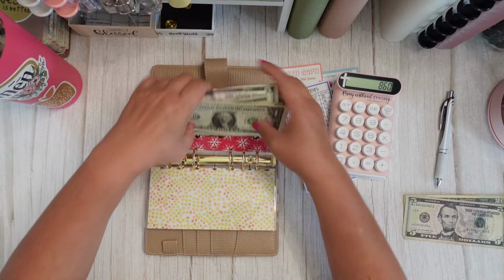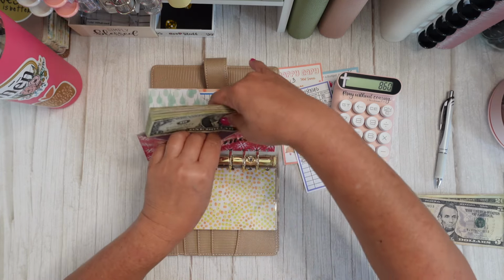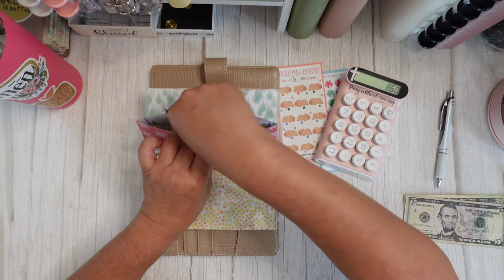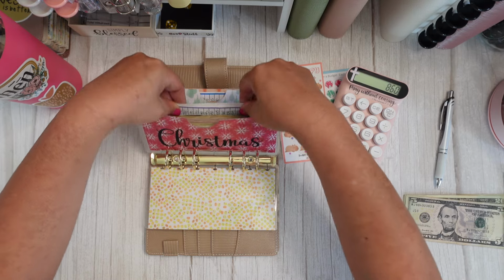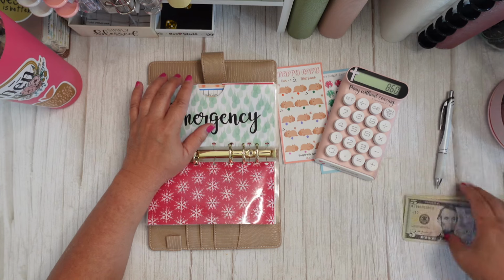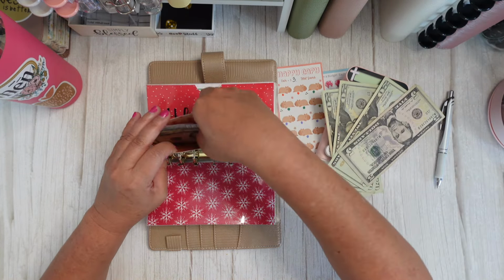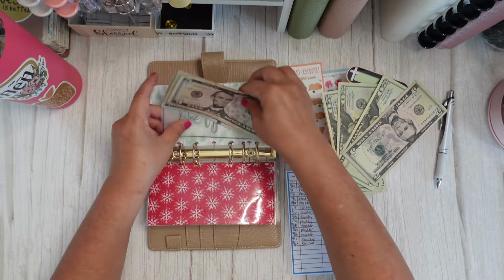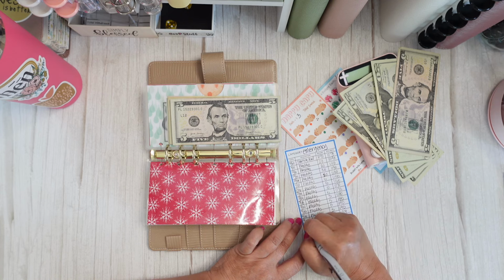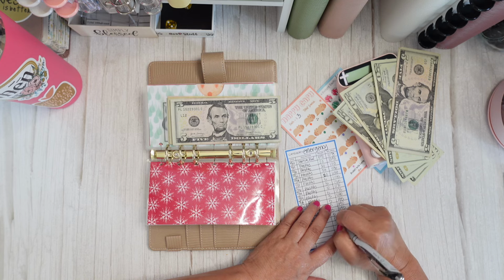Yes, $860. Okay, so I need to have $860 in Christmas, and I need to update my tracker, which I will do off camera so as not to waste any more of your time. You guys, hot mess. Okay, so this $85 should be going to emergency, so we're gonna add it to emergency. And that's going to be Mini Monday, 85.